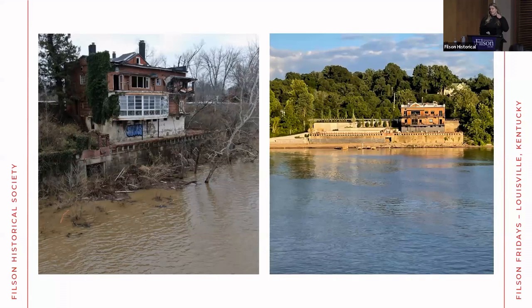And then this is a view from the river before. And then this is a photo that I took recently from the Belle of Louisville. And so you can really see the transformation, especially with the gray winter day to the sunny summer day, just exactly how much the project has changed over the last couple of years.